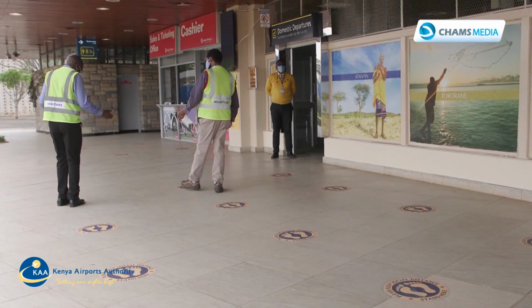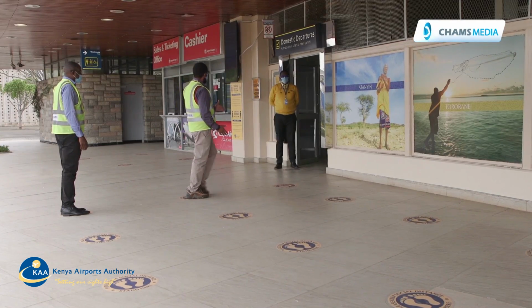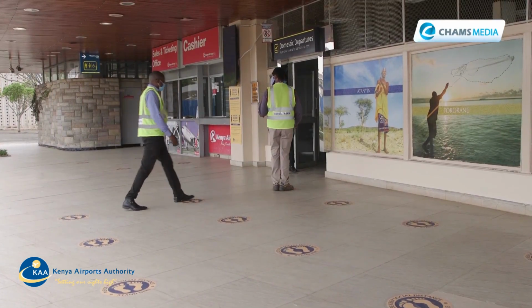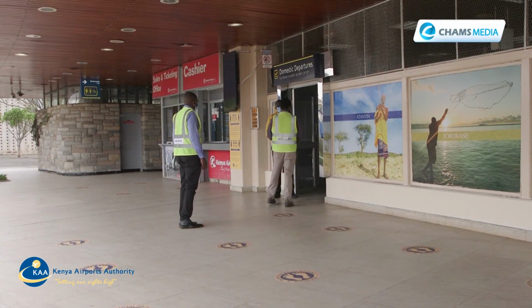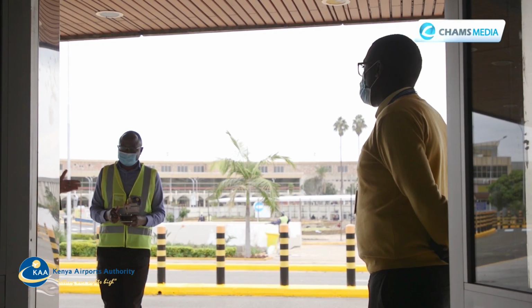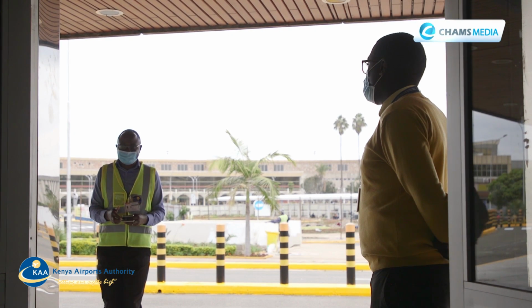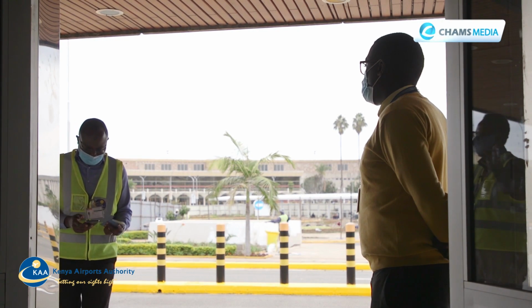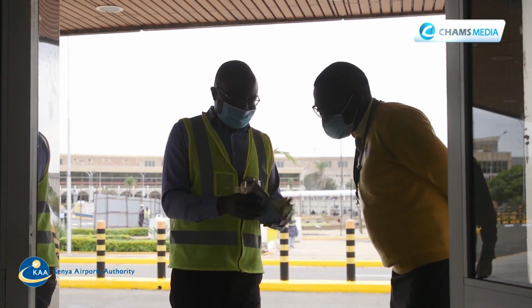When you get here, you queue. You wait here for your turn, and then you proceed all the way here now to security screening. When you're here, the gentleman will likely ask you for your boarding pass or your ID. The security warden will not touch the documents. So you simply proceed and display to him. I'll let you go past so you can actually show the documents to him. Okay. Here's my boarding pass.